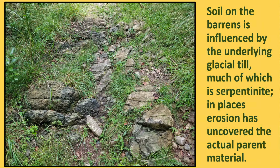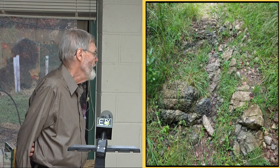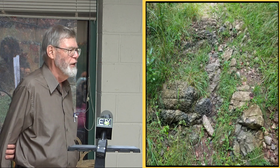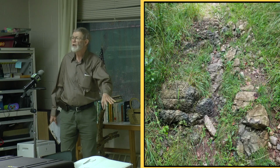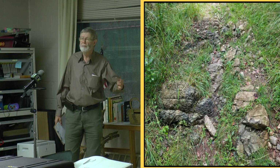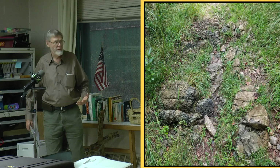When it scraped Staten Island clean, new soil had to be produced, and plants had to make their way back onto the island. And the soil that develops is very dependent on the rock and stuff underneath, what we call the parent material that degraded to eventually become the soil.